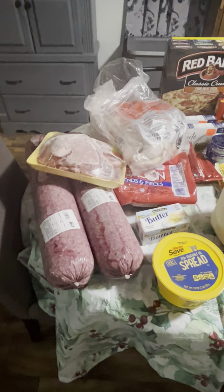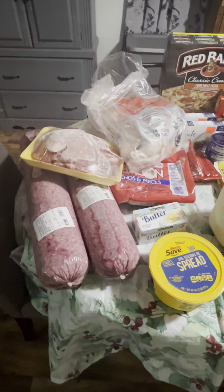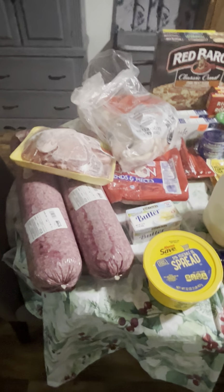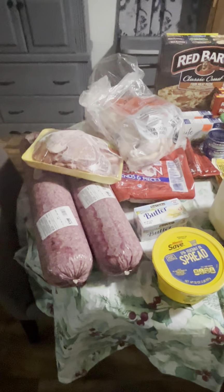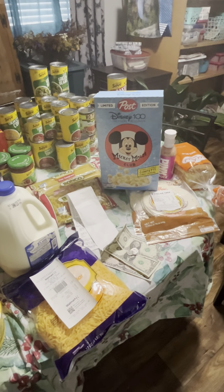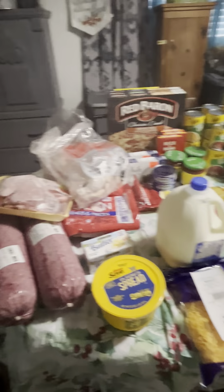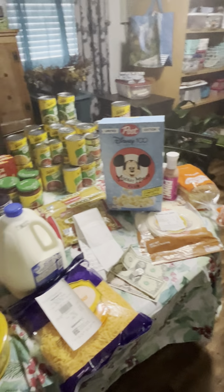But anyway, it saves you a lot of time during the week. You just take it out. If you forget to thaw it out, all you have to do is throw it in a skillet, put a little bit of water, turn it on, put a lid on it, and it defrosts very, very quickly. But if you are proactive and you think to throw that out the night before, put it in the fridge, then you're good to go. All you have to do is warm it all up. It takes hardly any time to prep, which I like because sometimes I'm on a time crunch.